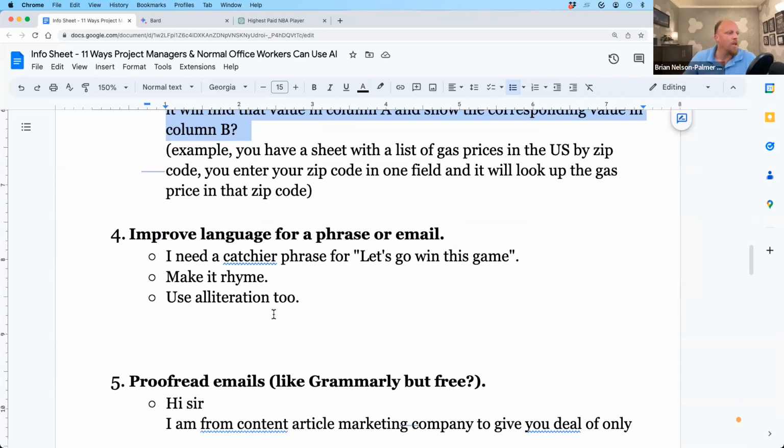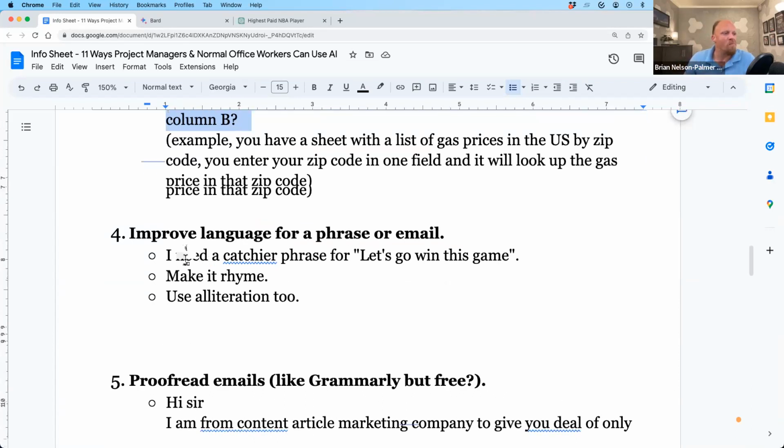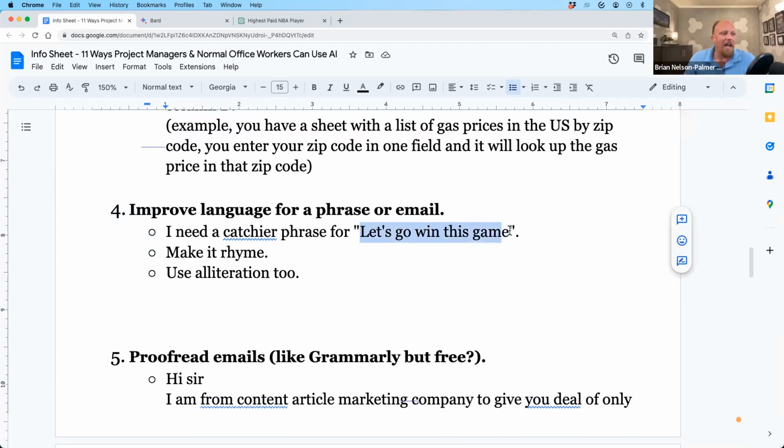Number 4, improve language for a phrase or an email. So I use this all the time when I need to kick around ideas. I need titles for something. I need ideas for something. I need a meeting name that's kind of catchy. I'm trying to engage with a client and I want to do something. So I need a catchier phrase for let's go win this game.